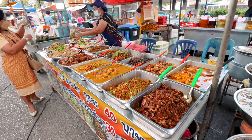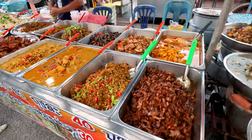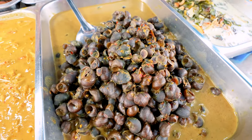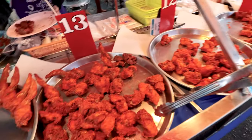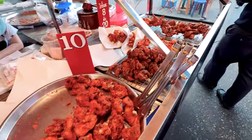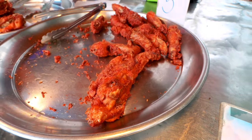Sawadee kab. No one is camera shy here, only me. Here we go. The first of what I presume is many, khao geng. I have not seen snail curry in Thailand before. Now we're getting closer to Hat Yai, which is famous for the fried chicken, but you get this all over Thailand. It smells good, but I think I'll save the fried chicken for Hat Yai. We're not too far away now, just two provinces away.